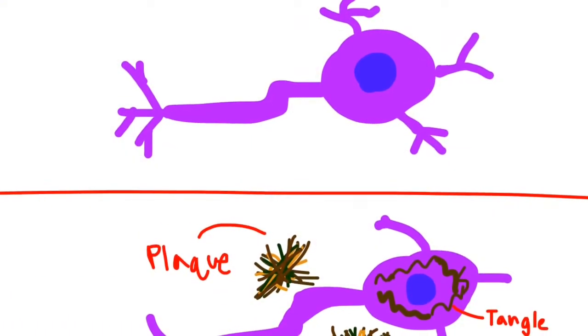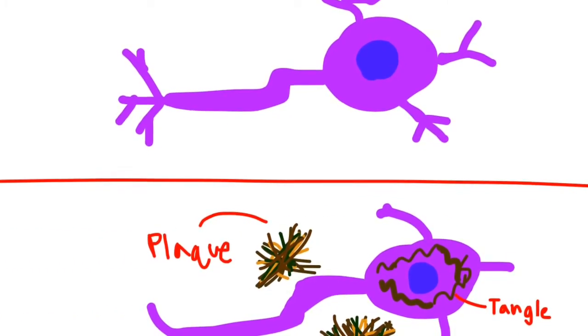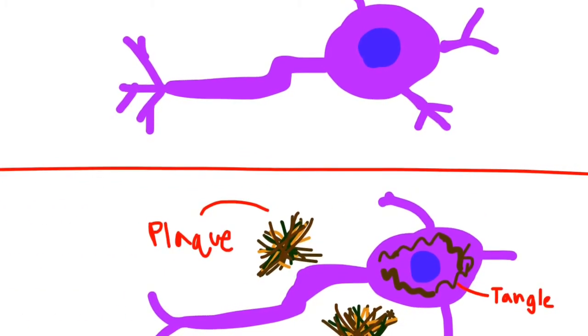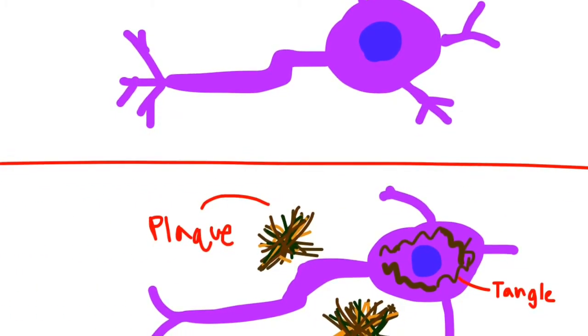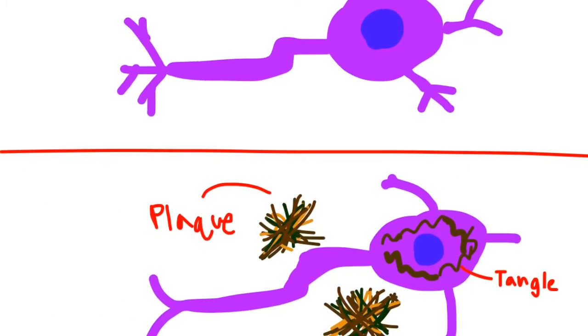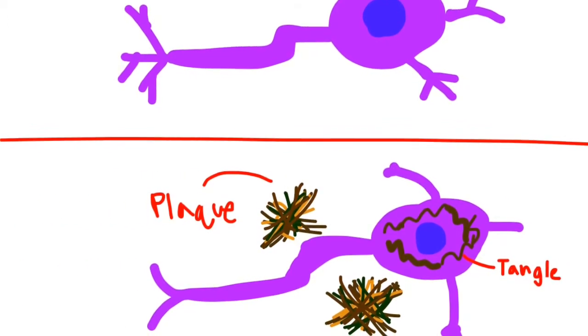In this picture, we have a normal brain neuron at the top and a neuron with Alzheimer's at the bottom. One of the things that begins to happen is amyloid plaques begin to build up between all the neurons in the brain, and neurofibrillary tangles form inside of the nerves. This causes brain cells all over the brain to slowly die.